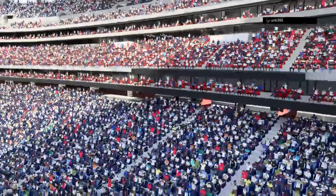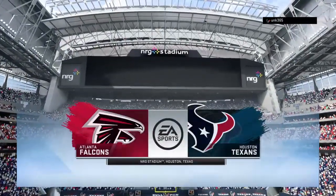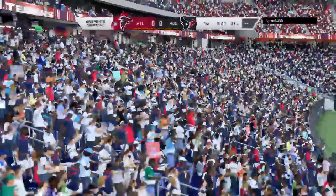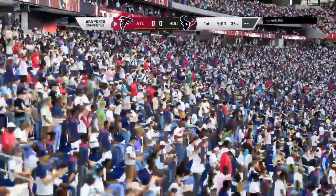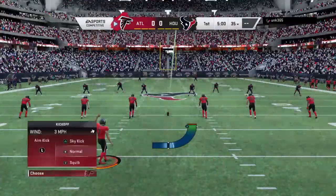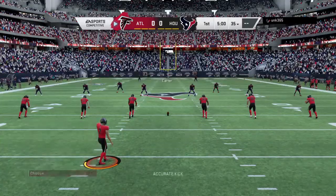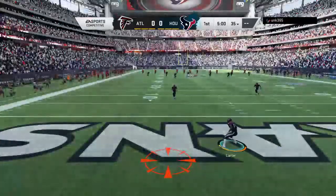EA Sports coverage of the NFL is in Houston, in the Space City at NRG Stadium. They do it big here in Houston, and a second ago it was a Texas-sized welcome for their hometown guys. They're fired up and ready to go as they get set to match up with Matt Ryan and the Atlanta Falcons. And we are underway from NRG Stadium in Houston.